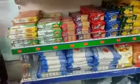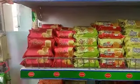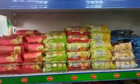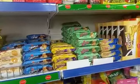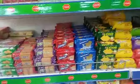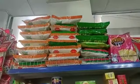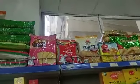On the shop counter, we'll find two SKUs of 365 wafer, and right behind him, we'll start from sugar. We have two SKUs of sugar, 1 kilo and 2 kilo. And starting from the biscuit category, we have two SKUs of potato biscuit, four SKUs of nut biscuit, and then four SKUs of cookies biscuit. Below that, we have four SKUs of cream biscuit and then five SKUs of cracker biscuit. At the top counter, we have two SKUs of muri, and besides the muri, we have four SKUs of toast.